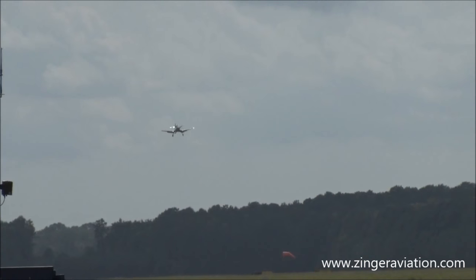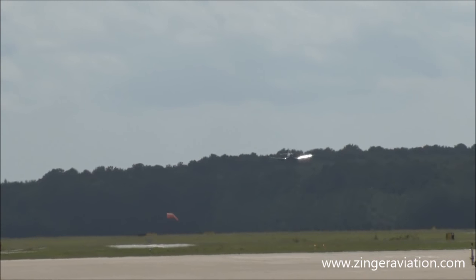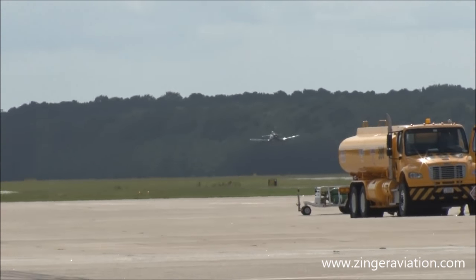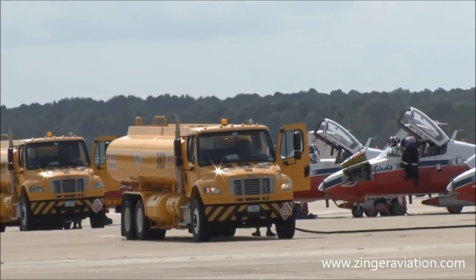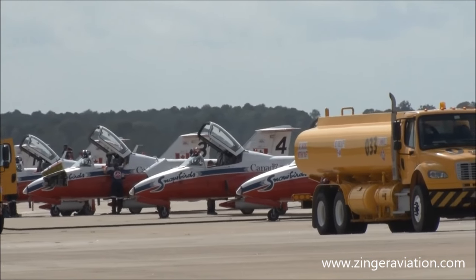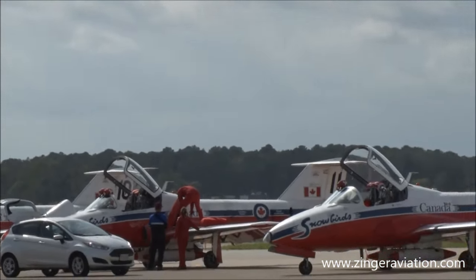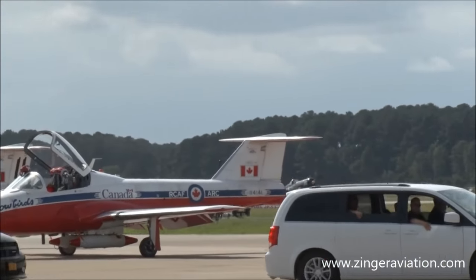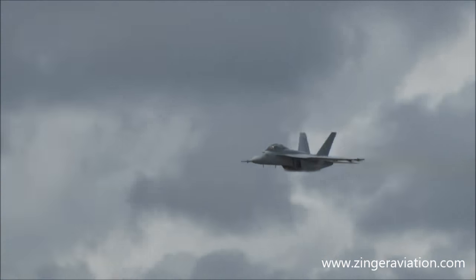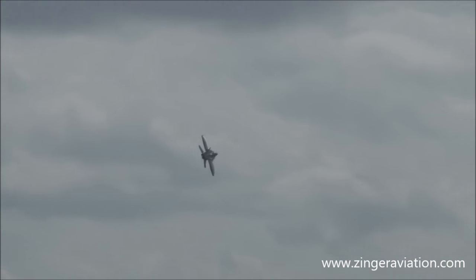On short final, the Corsair out there ready to do his pass. One execution of art which was very, very precise. Way to go, Chinz and Hi-Lo. Doesn't get much better than that, Rob.